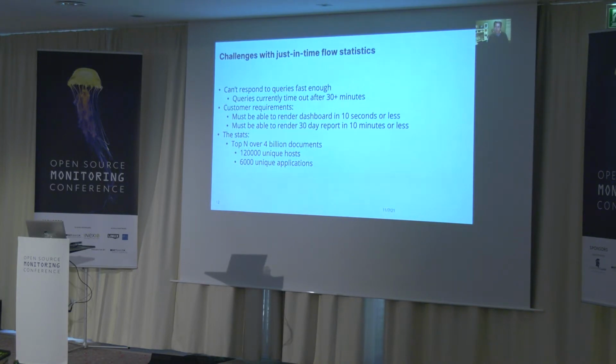You don't want to have to change a variable picker and then go get 2 coffees and come back and maybe it's ready for you to look at the result. Also, sometimes these things just time out, right? Grafana won't wait forever.